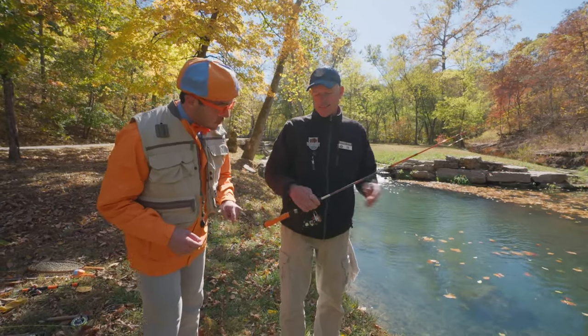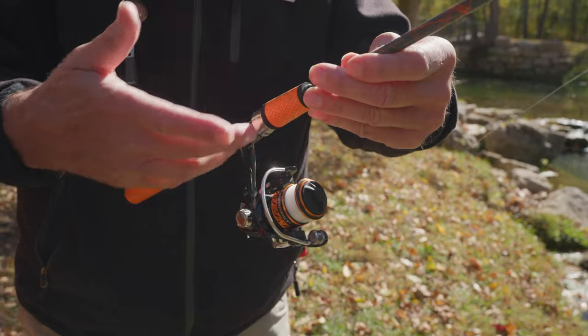And is this where you hold the fishing rod? Yeah, you hold it with one of your fingers through there. Okay.